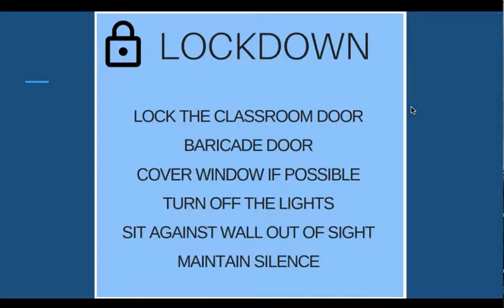In the history of any type of school shootings, no locked door has ever been breached by a shooter. So shooters are looking for the path of least resistance, and so as soon as they come across a locked door, they usually move on down the line, so make sure yours is locked. Okay, on to more pleasant things.